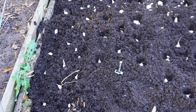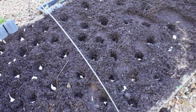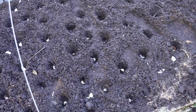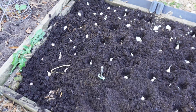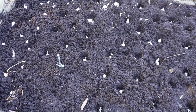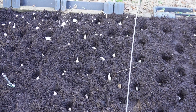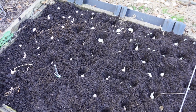So what I did was I gave each bulb about 2 to 3 spaces. I'm definitely going to have to get some more because I ran out of cloves of garlic to plant, so we'll get some more from the stash. I like to refer to my gardening method as chaotic gardening. I know there's a nice fancy way to plant your garlic, and it looks like a pattern, but again, there's no right or wrong way.